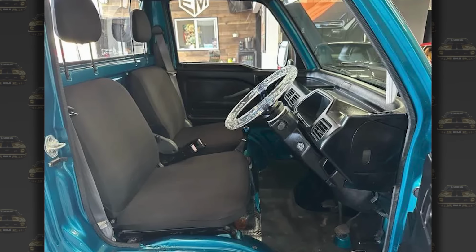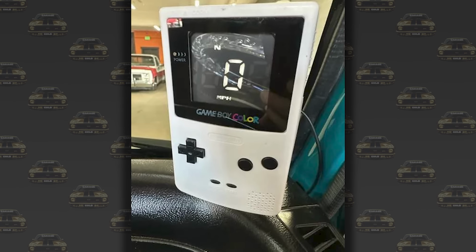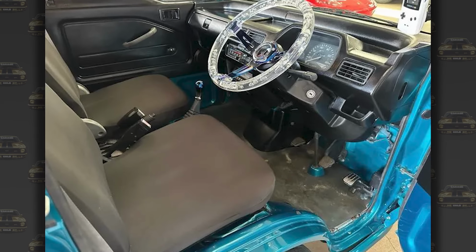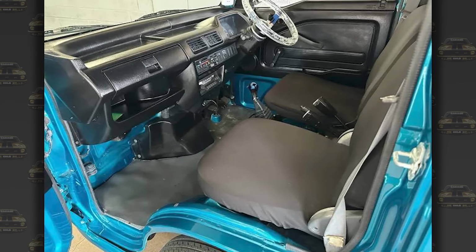Even cooler than that is on the interior. The engine is hooked up to a literal Game Boy Color speedometer. That's right, your speed is now measured in pixels and childhood memories, and is easily one of the coolest mods I've ever seen. The rest of the interior looks clean, just try not to imagine how it will look in a head-on crash at any speed above 10 miles per hour.